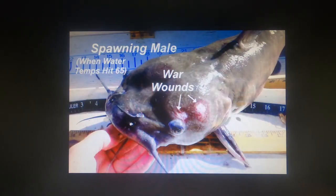Now, once the water temperatures reach about 65, cats will go into spawn mode. They move in closer to shore and search out holes and crooks and nannies in the vegetation and the rocks. And that's where the males stake out their claims on the best spots and invite the females in to lay their eggs. Now, the males turn dark colored during the spawn, and they often show a lot of wear and tear from fighting with other males or rolling around in the rough rocks.